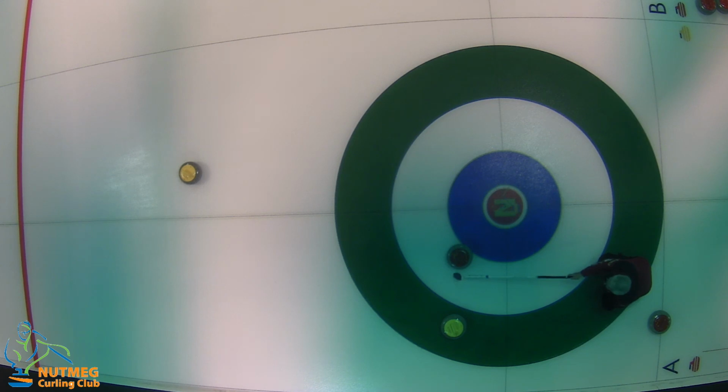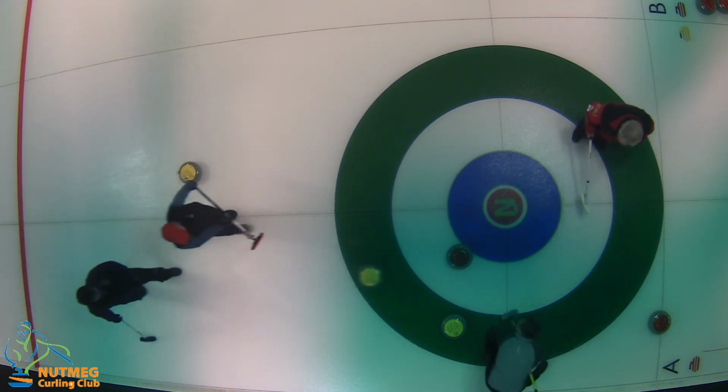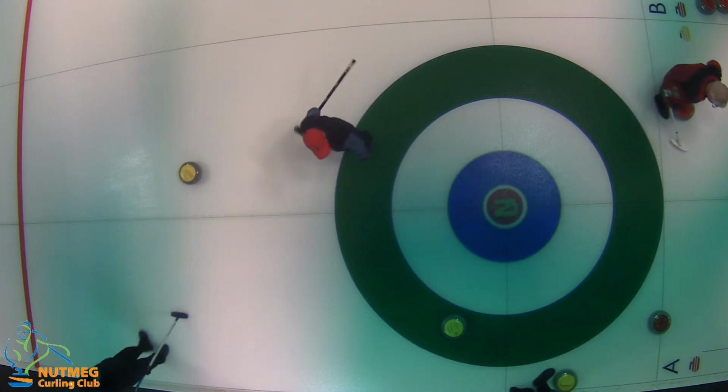So meanwhile, sheet C has the 7th end underway. They are playing at a healthy clip. They must smell the barbecue too. I am going to go poke over there while we have ends both developing over here and see what does actually smell so good over here. I see soup, sausage and peppers.